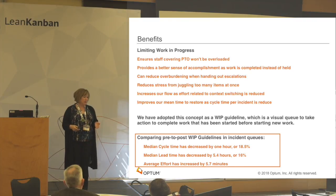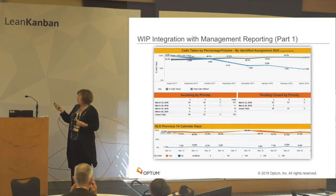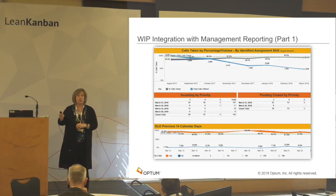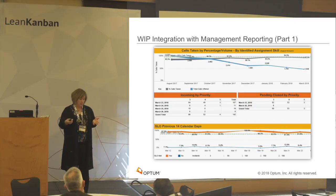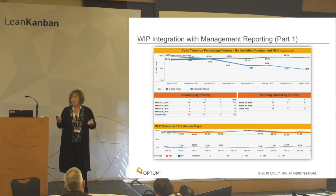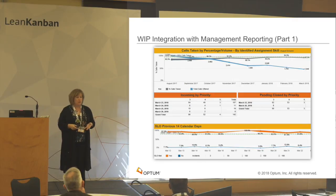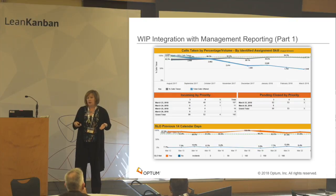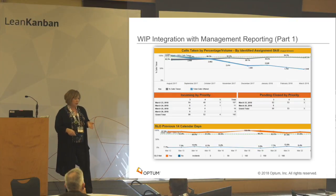Now, this particular team is actually not working on one of the Kanban boards with this work. They're actually working in Service Center and working tickets out of there. So the way that they manage their work is they still have huddles on a daily basis. And they have this report that's produced in Tableau. So it's your typical call center type of stuff. It's what your calls look like as they're coming in, the percentage of calls by skill, the priority, how we're doing on our service level agreements and handling those calls so that they can make adjustments as needed.